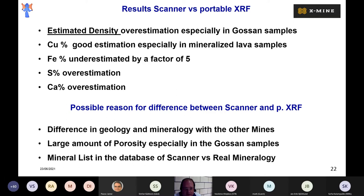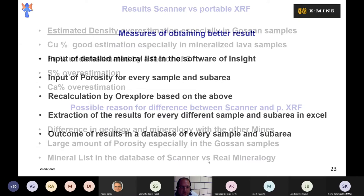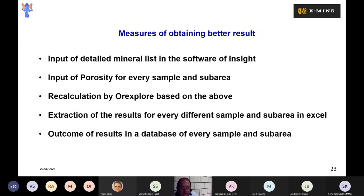Possible reasons for the differences were the difference in geology and mineralogy compared with the other mines, a larger amount of porosity, especially in the Gossan samples, and perhaps the mineral list in the database of the scanner versus the real mineralogy. We took some measures to obtain better results. We input a more detailed mineral list in the InSight software. We input porosity for every sample in the subarea. There was a recalculation made by our explorers based on the above.